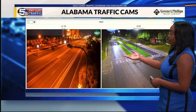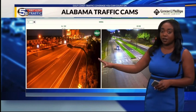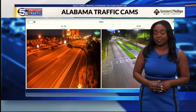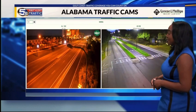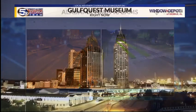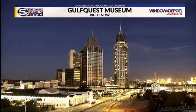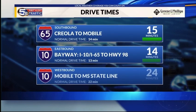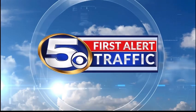Over in Baldwin County on the left side of our screen, that's Highway 182 near Highway 181 down in Orange Beach. Smooth ride there if you're going to be getting started. Looks like you'll have the whole road to yourself, and the same goes for US 98 as we get started here near Whispering Pines Road. That is in Daphne. Back here at home, this is our Window Depot of Mobile camera. Checking things out in downtown Mobile, and Water Street starting to pick up a little bit more, but still pretty light in nature. Here are your drive times in Mobile, looking along parts of I-65 and I-10. So far, so good.